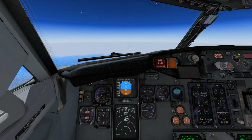All right, guys, so we're about 60 miles away from top of descent here. You can see this little T/D on the navigation display, so I should start the arrival and the approach brief pretty soon. We've already been cleared en route when we switched over to Oakland Center. We've been cleared to descend with the Diamond 2 arrival.